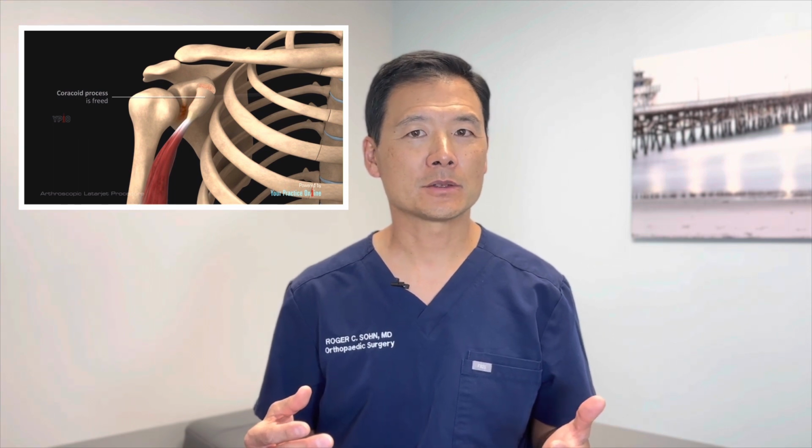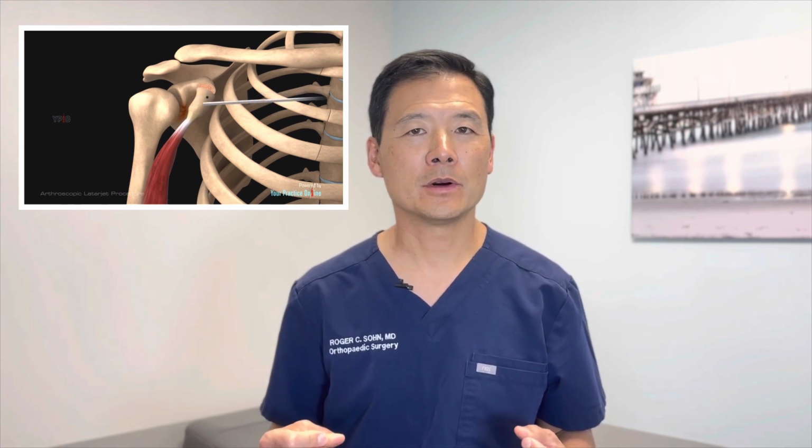Here is some video from our website showing how we do the Latarjet procedure completely arthroscopically. Through various surgical portals, we're able to transfer the coracoid through the subscapularis muscle and to the area where the bone is missing. We secure it there with either screws or a suture button. So not only are we adding additional bone surface area, we're also adding a dynamic restraint which helps the shoulder to be stable even in extreme positions.